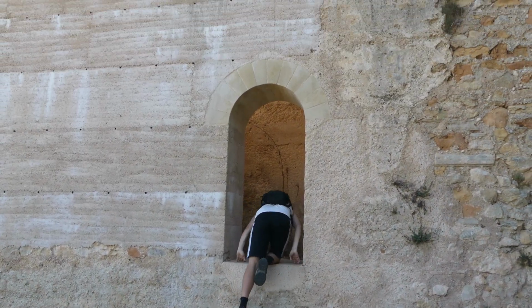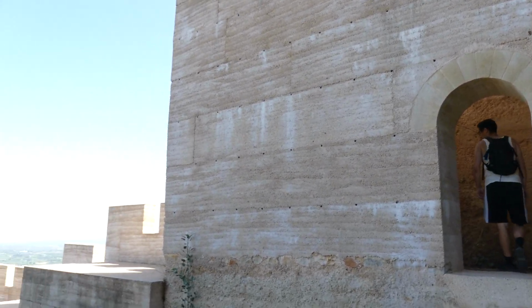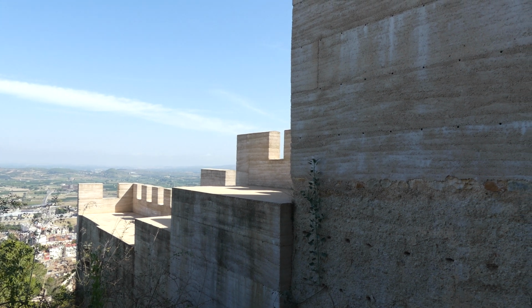Before reaching the top where the castle is located, we spotted some medieval fortifications off the beaten track. Of course, we couldn't resist the opportunity to explore, so we climbed up the wall to see what we could find.